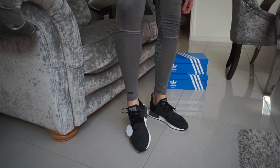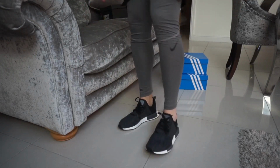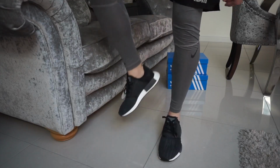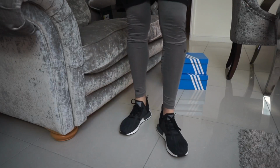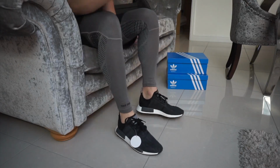These are the NMDs, R1s, in like black, grey and white. Pretty nice, size 10 again. They're a lot lighter. They feel lighter, but honestly not as comfy. Honestly don't think they're as comfy as the Swift Runs.